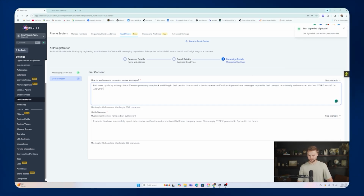And then we're going to paste in end users opt in by visiting, and then we'll paste in our website right here. So I'm going to do GHL-soft, I think my domain was ghlsoftware.com/smart website, just like that. So type in your domain that leads to the funnel that we set up earlier and hooked your domain up, and then filling in their details.